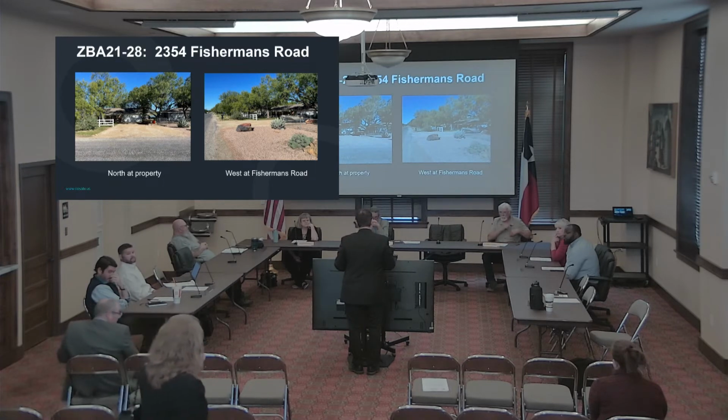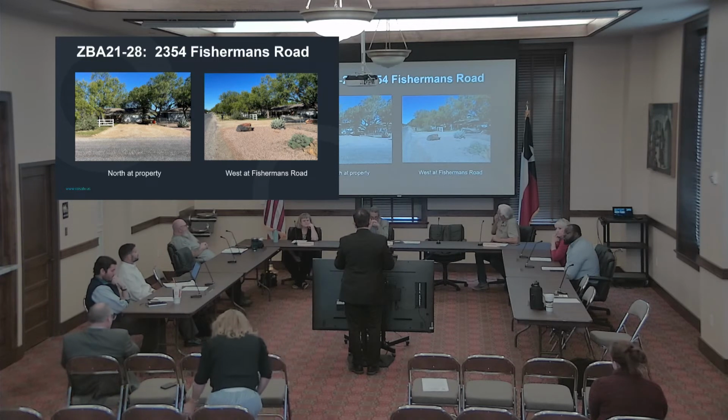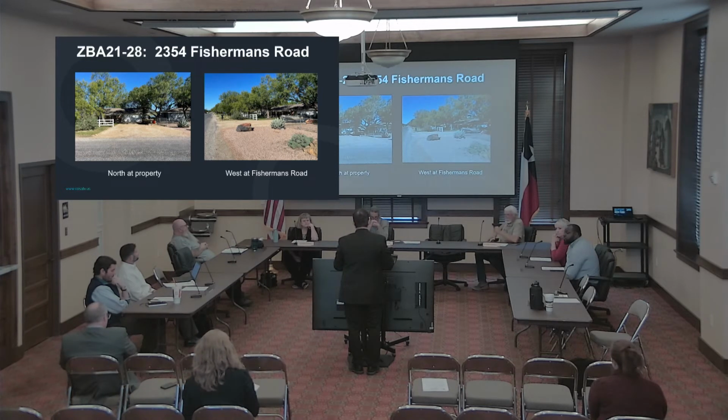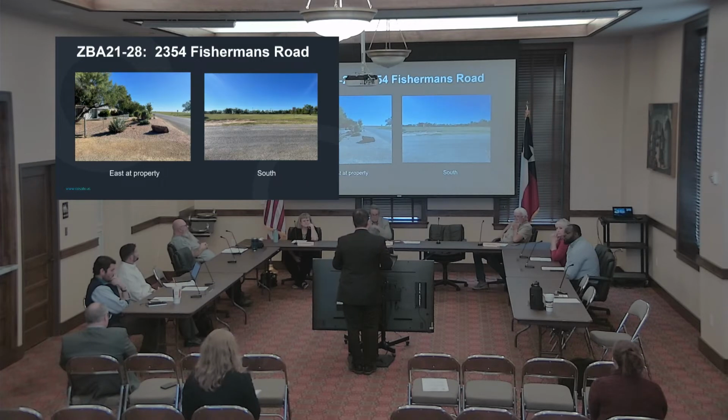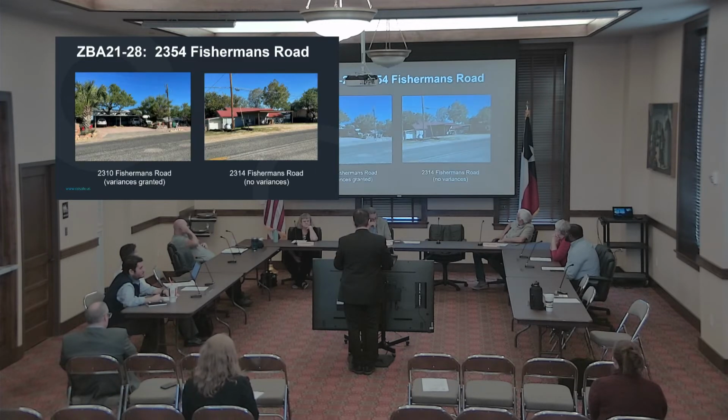This is looking north at the subject property, so the carport would be built right in front of that garage with the white painted doors. And then this is looking west on Fisherman's Road, and then east on Fisherman's Road. So you also have large trees, mostly mesquite, that cover some of that view as you're driving along, as well as shrubs and fences right up to the front yard lot line. South is a park area that's not being developed.